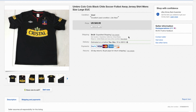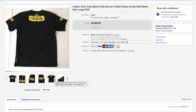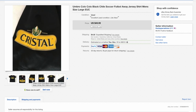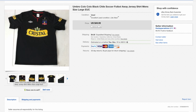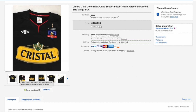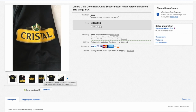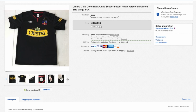Next is this Umbro Jersey, and Umbro, as you guys know, Umbro is in Target now, but this is old Umbro. Like, this is Umbro that was out before they made this Target collaboration. So this stuff is still kind of highly sought after, and this one sold for 50 bucks plus the $4 shipping, and it was in amazing condition, no cracking, no peeling or anything like that. So if you guys see anything Umbro, I would suggest pick it up.